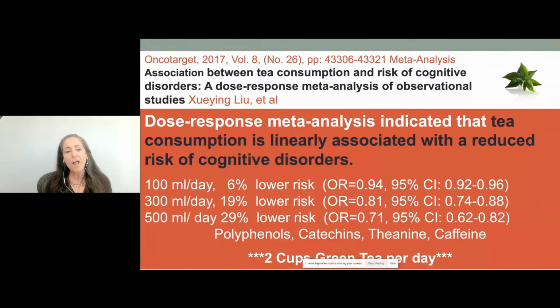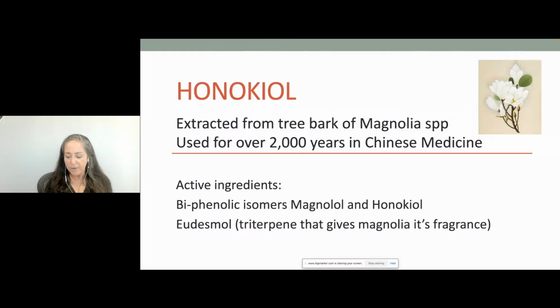So if you think of all the pigments in plants, all the things that make plants colorful, both herbal medicine as well as food plants, then you will know that telling the patient to eat the rainbow will also protect their brain. Now, honokiol is one of my absolutely favorite phytochemicals in the cancer setting. It has potent anti-tumor activity. It comes from magnolia bark, widely used in Chinese medicine. And these are the phenols, magnolol and honokiol. And there's some triterpene in there too, but it's really the phenols that have this impact.